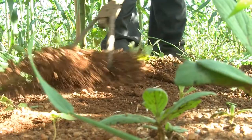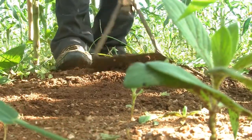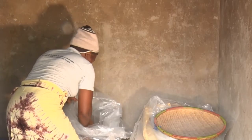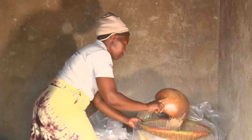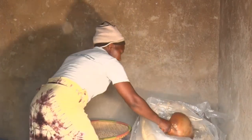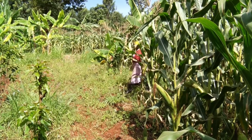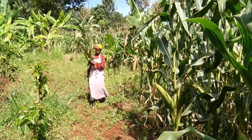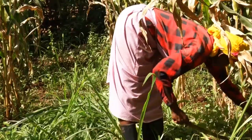It's reducing the weed intensity. So the weeding cost here is reduced almost by half. Above all, it improves crop yields and incomes, and that explains its growing popularity among smallholders. Peris Wamaitha, a farmer who was trained by the Participatory Approaches for Integrated Development, PAFID, tells us how she has gained from the innovative practices.